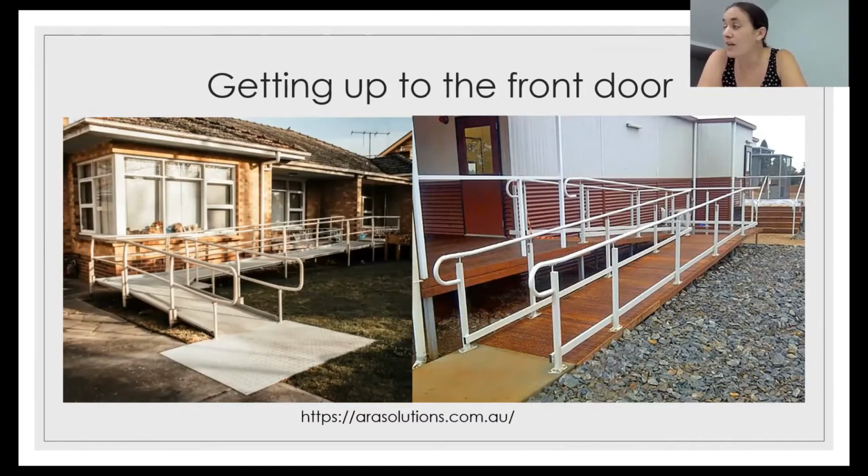So these ramps are generally used for any height over about 19 centimetres, and they can be a removable structure. There are places in Queensland with rentable modular ramps, so they don't need to be permanent structures. The one on the left is actually a temporary ramp, and the one on the right is a timber ramp that has been constructed for that.